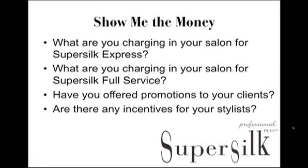Correct. Yes. Okay. One of the things I really see Supersilk Express doing is giving you the opportunity of increasing your haircut price without increasing your haircut price, if that makes sense. You can create a prestige haircut or a luxury haircut or a second tier haircut. It's really difficult, depending on the economy, to just add to the price of a haircut unless you somehow add value, and Supersilk Express is a great value to add to a haircut.